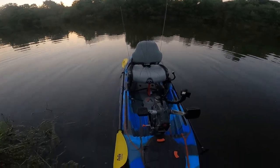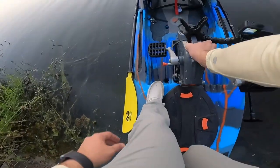us. You guys gotta help me name this thing. I haven't even come up with a name for this kayak yet.